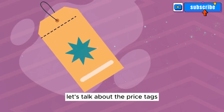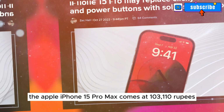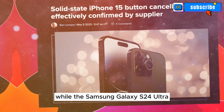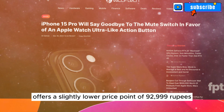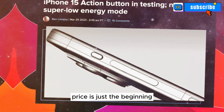First up, let's talk about the price tags. The Apple iPhone 15 Pro Max comes at ₹103,110, while the Samsung Galaxy S24 Ultra offers a slightly lower price point of ₹92,999. But remember, price is just the beginning.